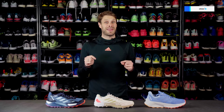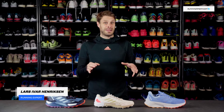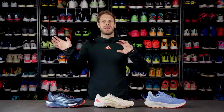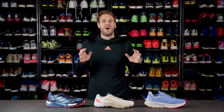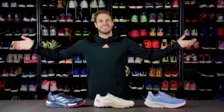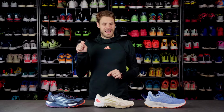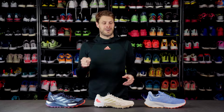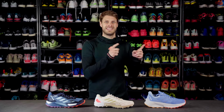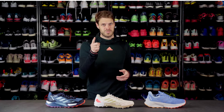I'm pretty sure I'm not the only one who gets a little bit disoriented every time I look at a brand's entire selection of running shoes. There are so many names and I don't know what all of them mean. And Adidas is no better than everybody else. They need a lot of names to distinguish these shoes from each other, and I understand that, but it makes it hard. Today we're going through the Terrex lineup to show you what these different words mean, so it's easier to find the shoe that you want.